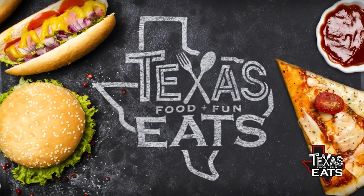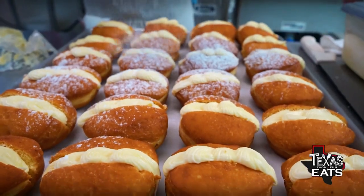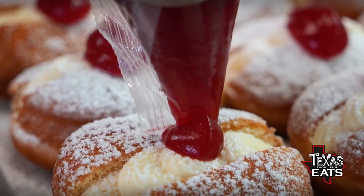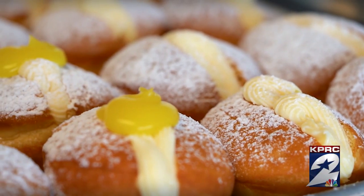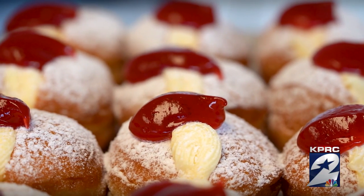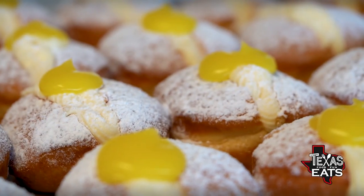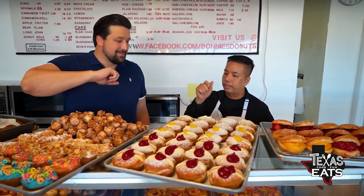You have cream, you also have some jelly on top. So talk to me about this donut, what makes it special? Okay, it's a pretty cool donut because it's like a cheesecake donut. So it's not Bavarian cream, but it's a cheesecake. But we put a little hint of Bavarian just to give it that very good flavor. We have strawberry, we have lemon, and we also have a regular. Which one's your favorite out of these three? I would have to say the strawberry. Strawberry's always been my favorite.